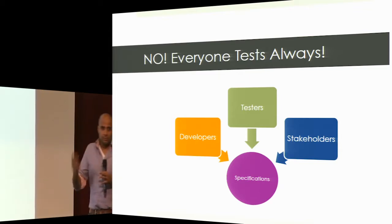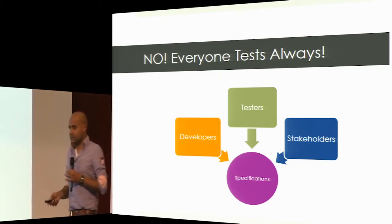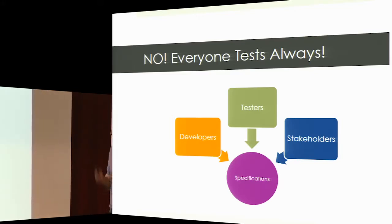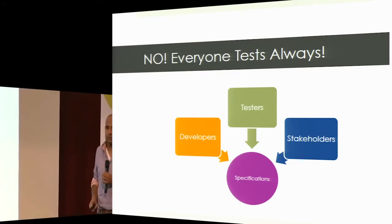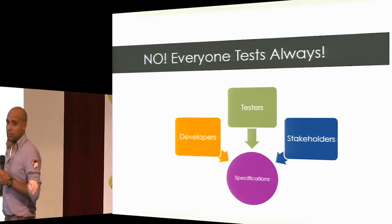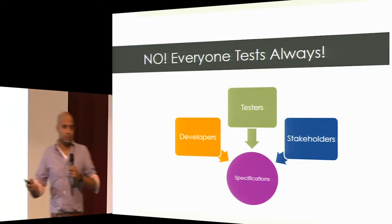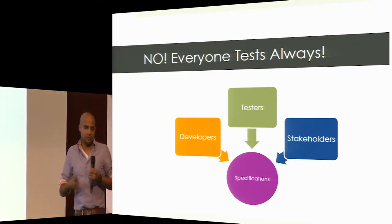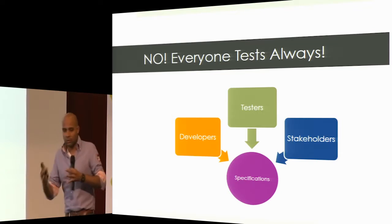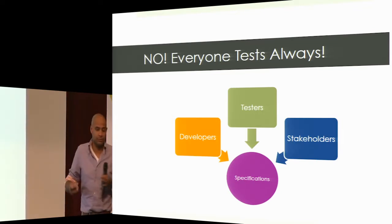So basically, I'm repeating again what Joerg already said this morning. Everybody tests: developers, testers, stakeholders. I think business analysts also need to get more into testing, in my opinion. Maybe we should stop calling it testing. Goiko's books are all about that, so we need to focus more on that. Specification by example is a perfect way of doing that.